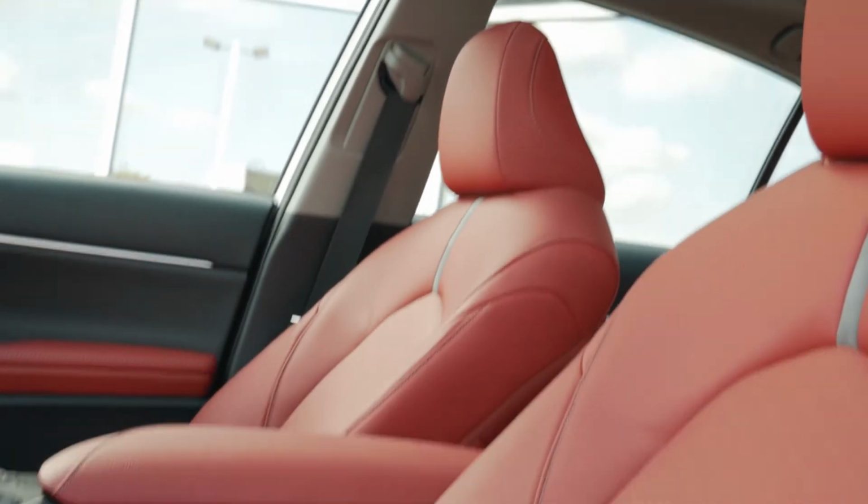It's gotta be the fully loaded interior with the panoramic roof, wireless charging, full Toyota Safety Sense suite, and, no wait, it's gotta be the red interior. Look at the red interior.